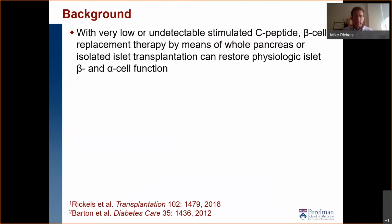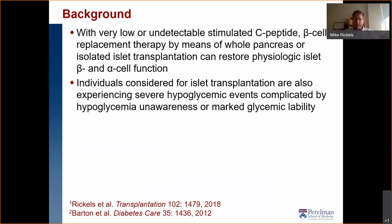By way of background, with very low or undetectable stimulated C-peptide, beta cell replacement therapy by means of whole pancreas or isolated islet transplantation can restore physiologic islet beta and alpha cell function. Individuals considered for islet transplantation are also experiencing severe hypoglycemic events complicated by the presence of hypoglycemia unawareness or marked glycemic lability.